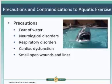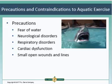All right, what are some precautions? So these are not contraindications that I'm listing right now. I'm just listing precautions. So somebody has an extreme fear of the water. They may not be the best for aquatic exercise. You're going to have some patients that when they think of the pool, they're going to think about this shark here to the right instead of just thinking a fun thing.